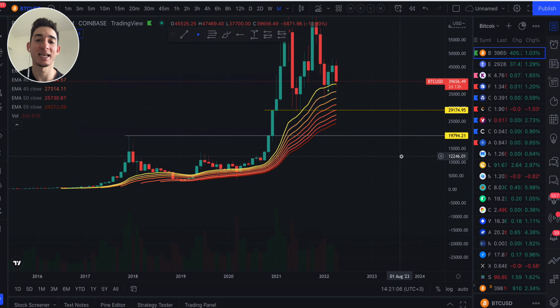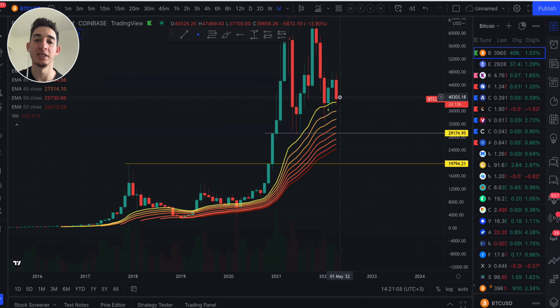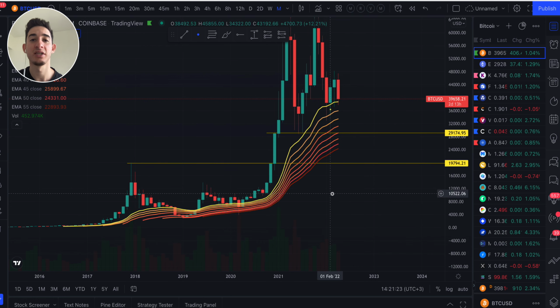Now the question is, can we see the same thing happening? Can we see Bitcoin come down all the way to this last exponential moving average, which is sitting at $23,000, like we saw right here before bouncing back up? Very possible, guys. There are a lot of key factors we have to look at. The weekly, the monthly, and the daily time frame are probably the most important ones.